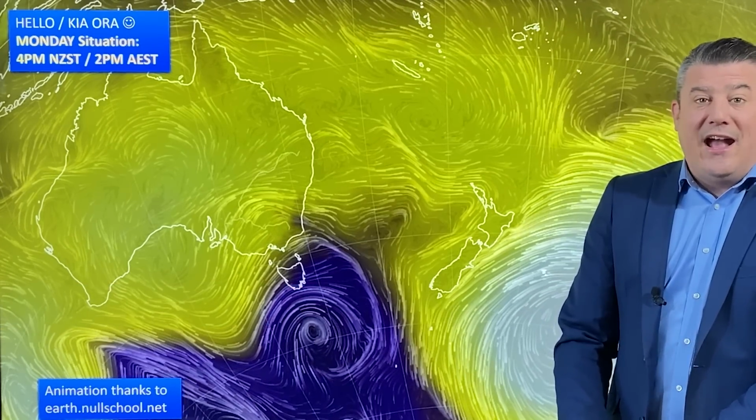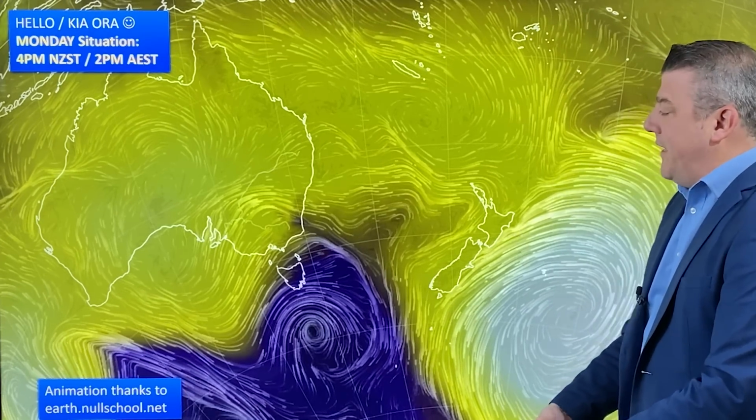We've got a fair amount of rain around parts of New Zealand this week, and it's going to be a bit warmer than average as well, especially compared to last week. And in Australia, a little bit of rain, and those windy westerlies in the south carry on just for a little bit longer. Let's take a look at the animated wind map.